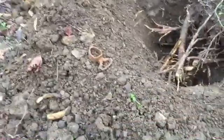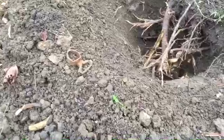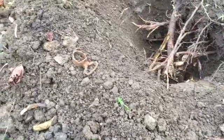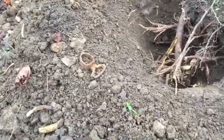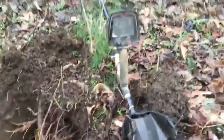Dig those deep targets. This is a Yankee camp that's been hit really, really hard. I mean, people have pounded it to death. But there's still targets here, but a lot of them are really deep. But the F-75 got her done today. Alrighty, thanks for looking. Happy hunting.